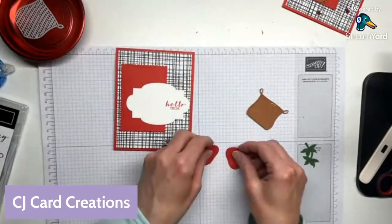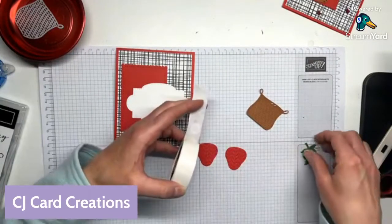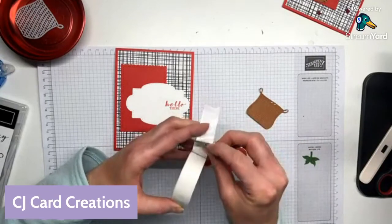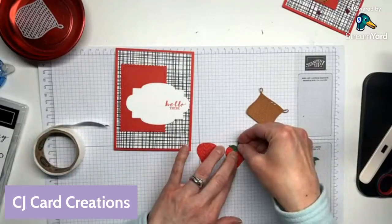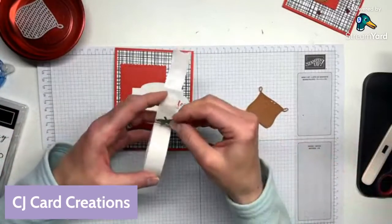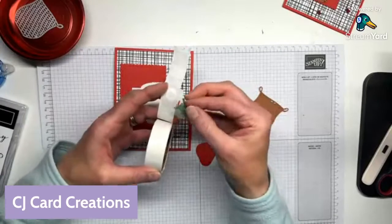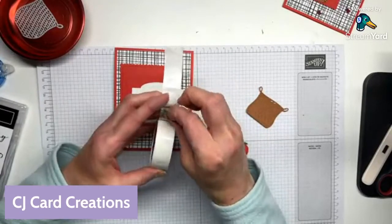Now the next thing that I want to do is finish building my strawberries. So I am going to bring in my glue dots and just pick one up with each of my stems. And this is basically because it's less likely to get messy and it works well for little things like this. So get that one done.